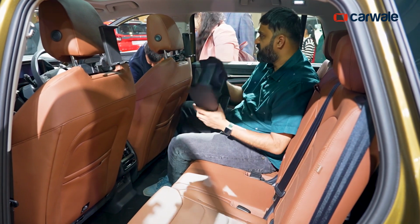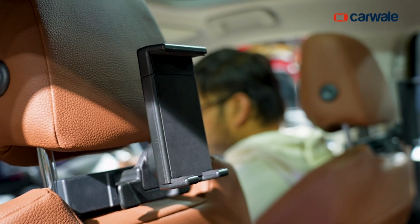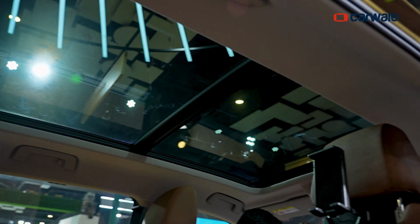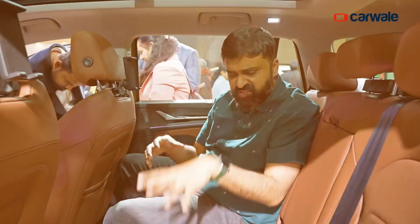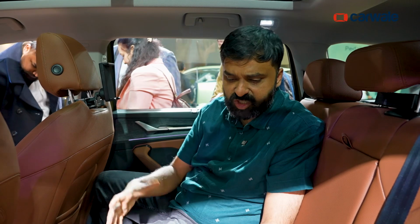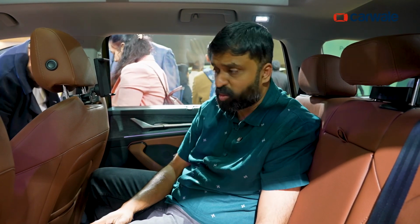Some of the other highlights include you get phone holders here, or you could say even screen holders, right? You get a large panoramic sunroof that adds a lightness and airiness to the cabin. This is kind of the significant point where the chauffeur-driven market comes into the picture, and Skoda's done a pretty good rear package, at least initial impressions point to that.